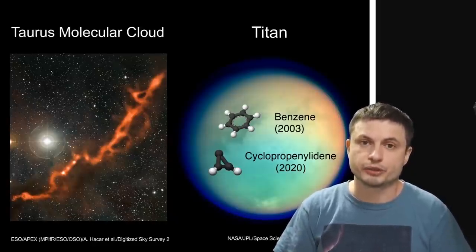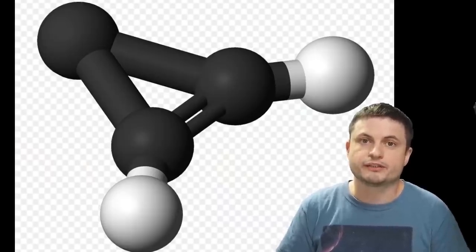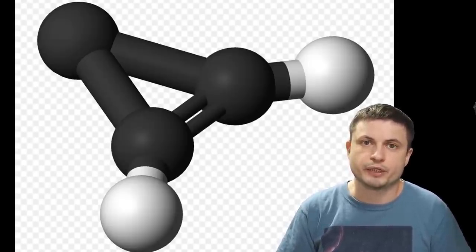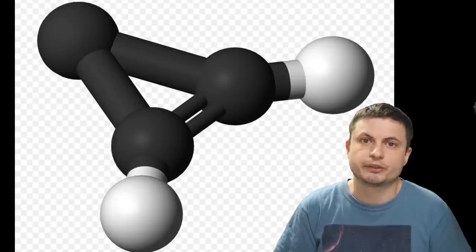Essentially, it's a cyclical molecule, but unlike benzene that has 6 carbons and 6 hydrogens, this one has 3 carbons. And also, weirdly enough, it only has 2 hydrogens, so its actual formula is C3H2. It's a molecule that we don't really know anything about, because it's only ever been produced in the laboratory, and it's never really been used in anything.